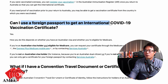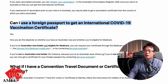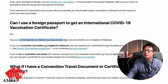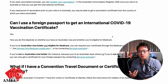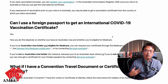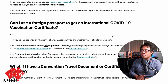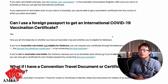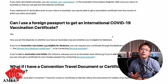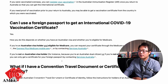Can I use a foreign passport to get the international certificate? Yes, you can. How you do this depends on whether you have an Australian visa. So for example, you can hold an Indian passport, a UK passport, a USA passport, a Japanese passport, and you're an Australian permanent resident. So obviously you're eligible for Medicare, then you use your Medicare number to get your AIR recorded, and obviously you have that there.